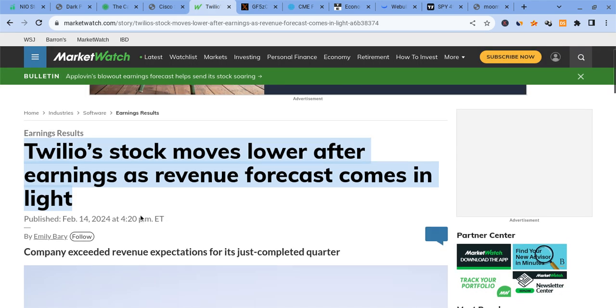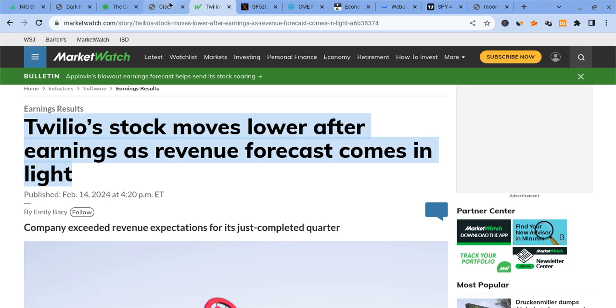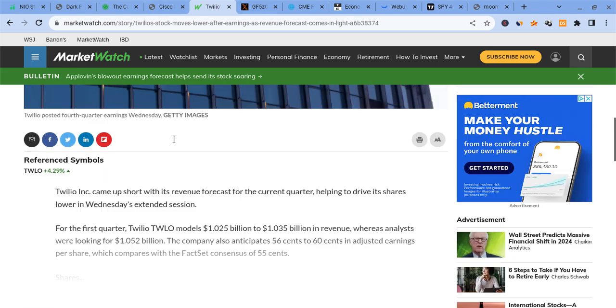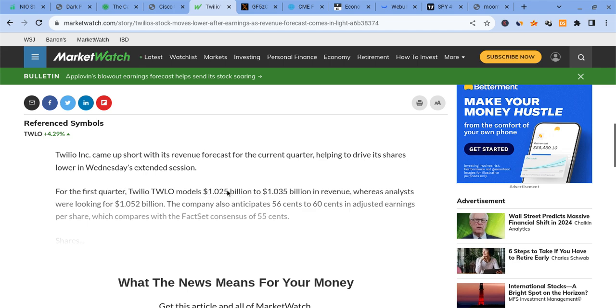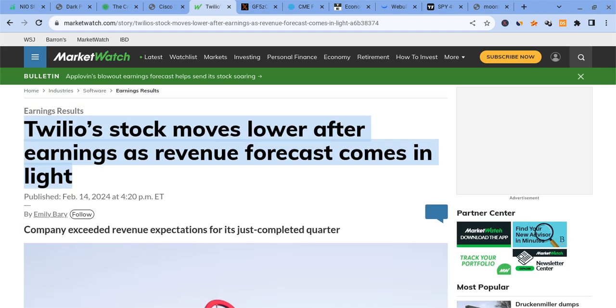But right now, let's look at Twilio's earnings that came out. Basically, it beat on EPS and revenue. We actually had some decent looking numbers. You can see right here, they actually beat on their EPS. Revenue is also a beat at 56 cents, which is better than what the adjusted EPS was. But unfortunately, the forecast has come in light for their revenue, and that's what's causing the share price to drop. Not the best of news for them.